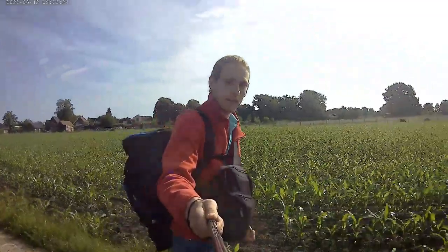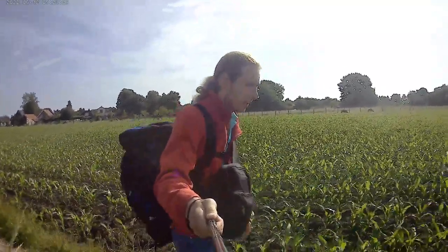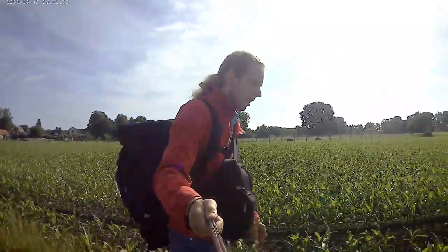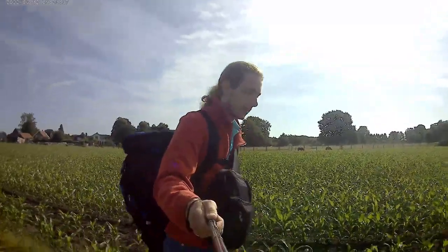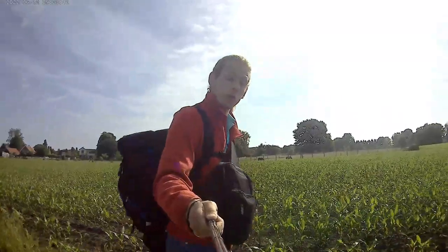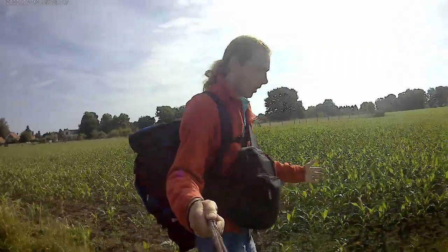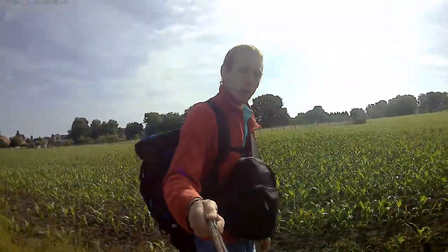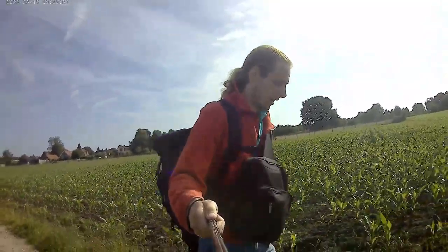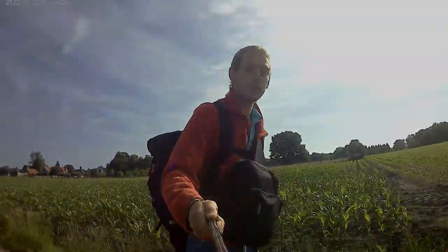Today we are hiking from Holten to Laren, which is about 15 kilometers through an area that's known as the Achterhoek, the back corner of the Netherlands. Mostly croplands with quite a lot of forest in between, and, well, large houses that look more like castles than like actual houses. So when I see something interesting, I will let you guys know.